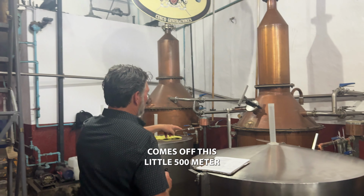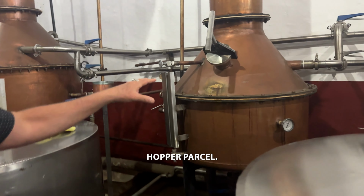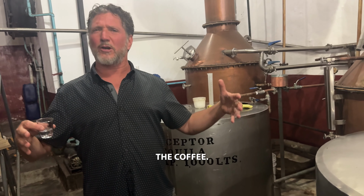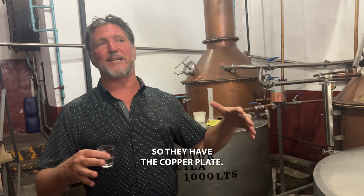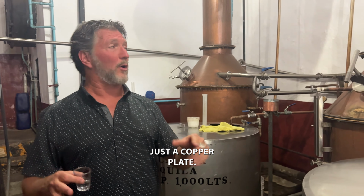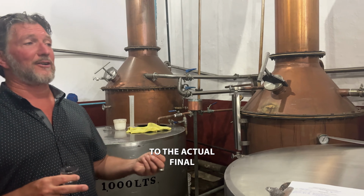The second pass comes off this little 500 liter top still. Most distilleries, again, nowadays, use modern technology. You might use column stills, or stills that have copper plates, or giant stainless steel stills with just a copper coil. These are 100% copper, which adds to the final distillation.